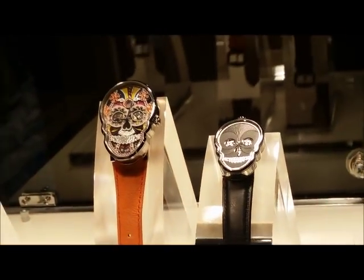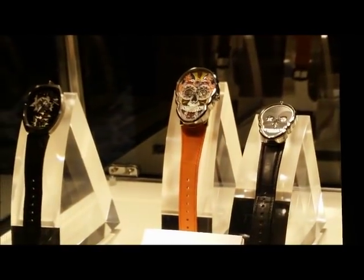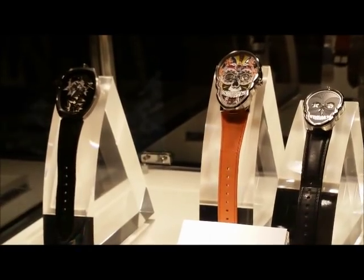Actually, if you think of Freddy Krueger and Fiona Krueger, it actually goes with the Halloween theme as well. So, a nice little independent watch brand that you don't hear of, again, at the 2018 watch show in New York City.